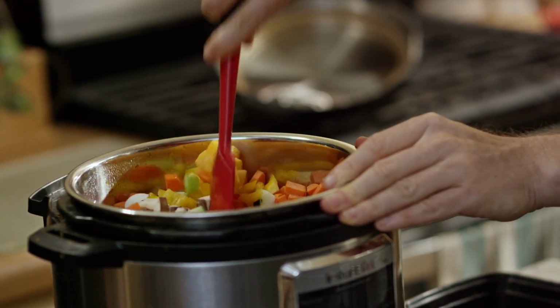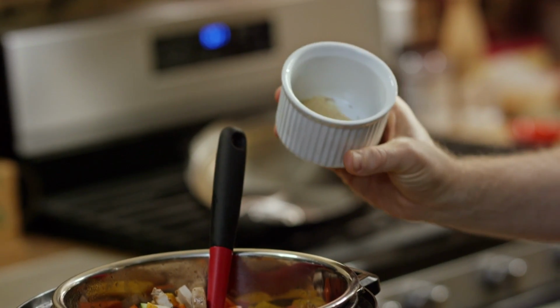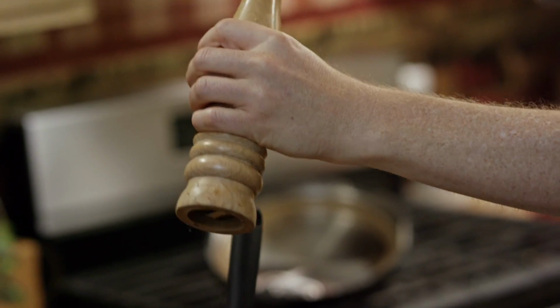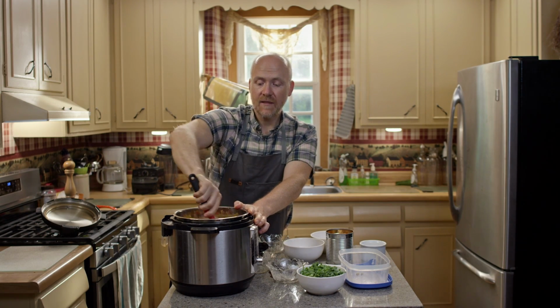And we're also gonna add now some more seasonings. Here I have about 3 to 4 teaspoons of different seasonings. I've got garlic salt, rosemary, sage in there, and I'm gonna add salt and pepper to taste. So I'm doing this in an Instant Pot. I'm going to cook it for 15 minutes on manual.